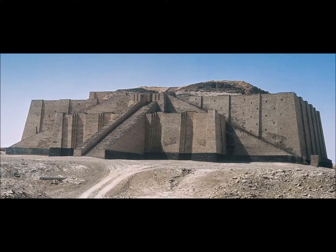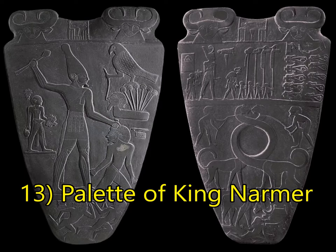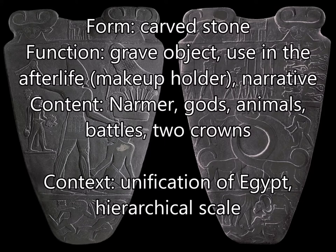Our next work comes to us from ancient Egypt, and it is the palette of King Narmer. This is from pre-dynastic Egypt, which means it's one of the earliest works that we have from what we consider ancient Egypt. For form, you have carved stone, and this is supposed to be graywacke, which is meant to last a very long time. For function, it was a grave object, so it was buried with King Narmer, and it was meant for him to use in the afterlife, specifically to hold his makeup that would go around the eye, the eyeliner, right? The palette, the makeup palette of King Narmer.